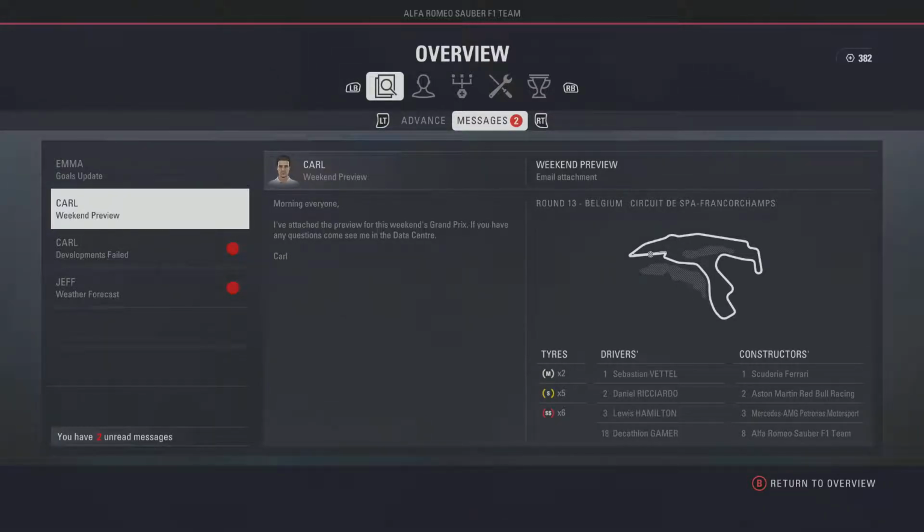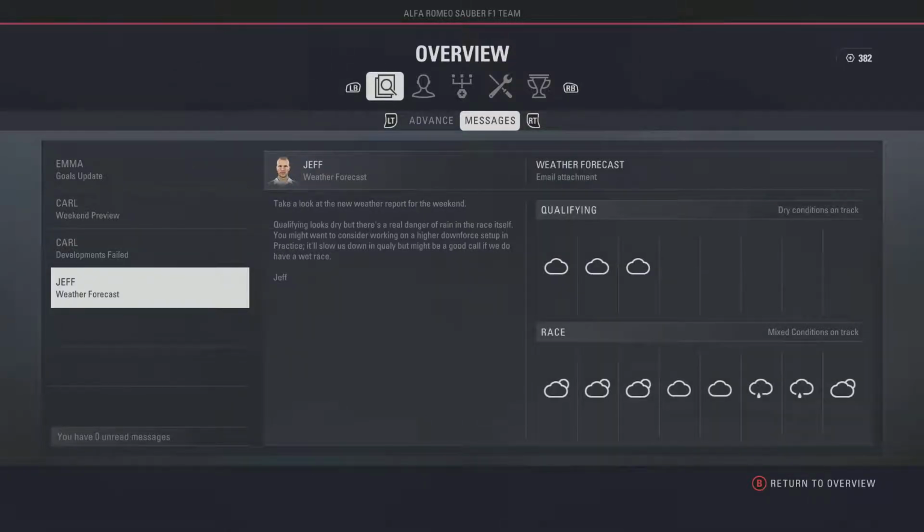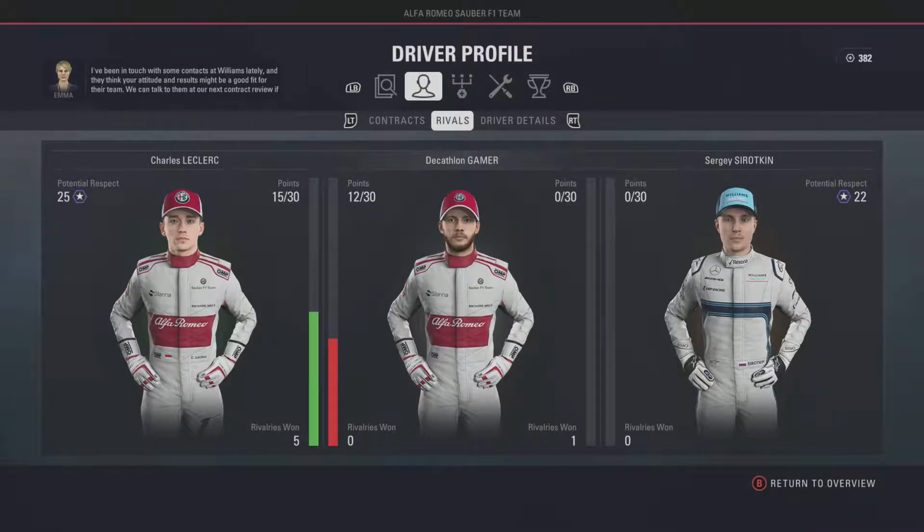Oh gosh. And we're heading to Spa. Oh gosh. Okay, so front downforce failed. Looks like there's going to be some rain in the race. This could change things.